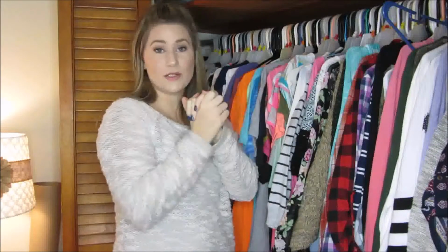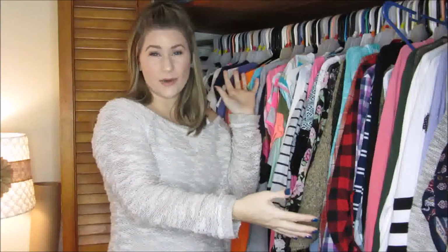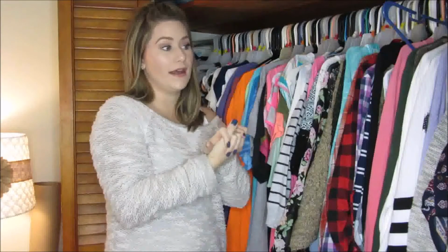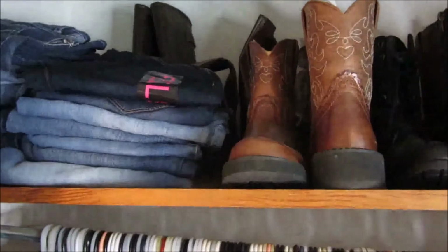So I'm going to take you guys off the stand so you can see a little bit better of the closet instead of just this little piece right here. But I'll just go over how I have everything set up. And first things first, we're at the top of my closet. I feel like it would just work better if I went from the top to the bottom.